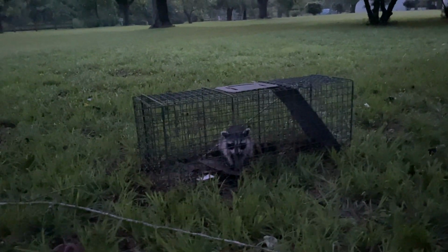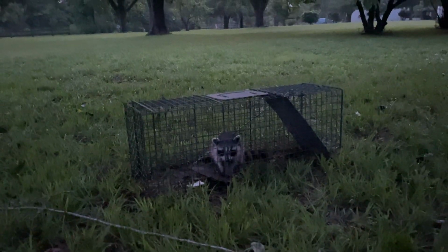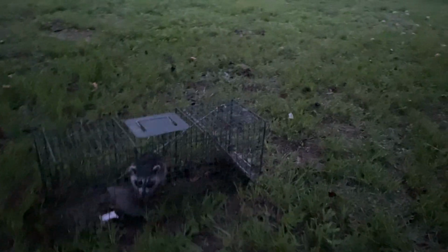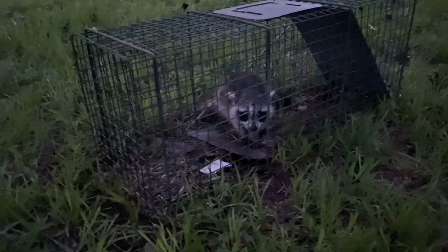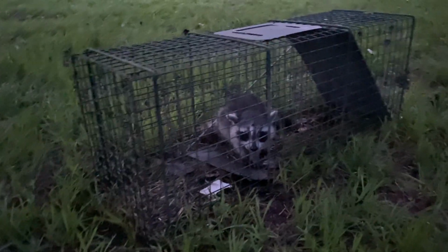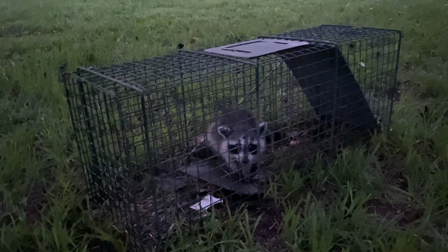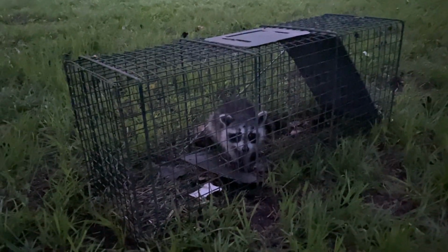Hi, little cutie. Did you eat my chickens? You look way too small to have eaten my chickens. So hopefully we can just release him somewhere else, or her. Oh my gosh, it's so cute though. This is the problem I have.